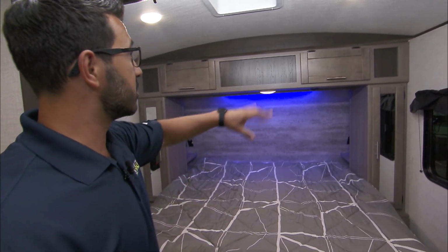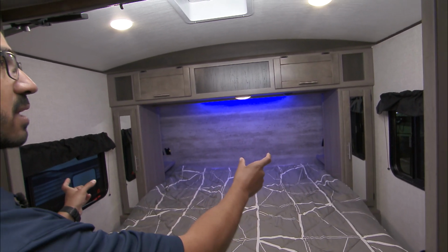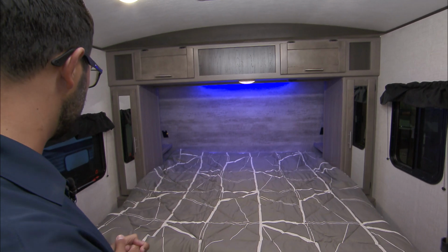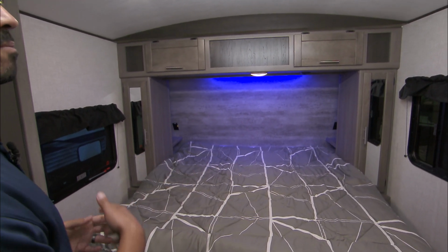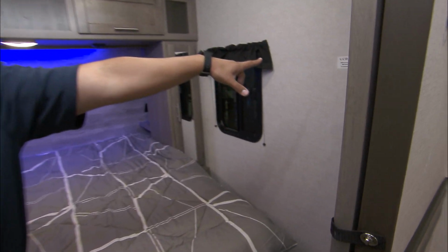But here in the bedroom, as you can see, folks, good storage on both sides as well as up top. The wardrobes are a little bit skinnier because of that king size bed, but you still have more than enough storage. And if you want a TV in the bedroom, there is a spot for it right there, so you can see exactly where to mount it.